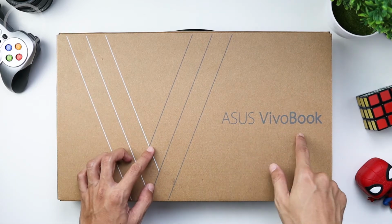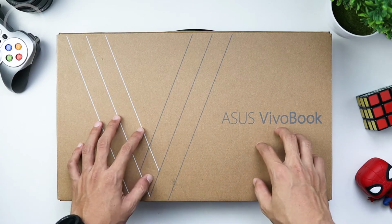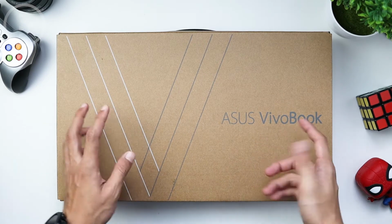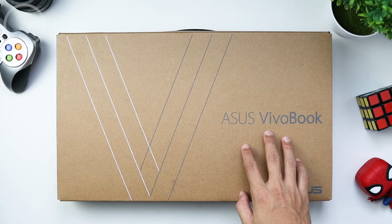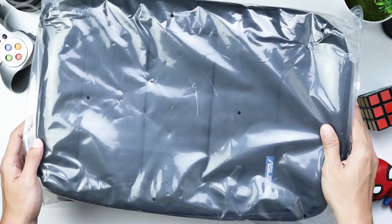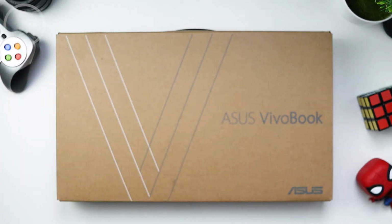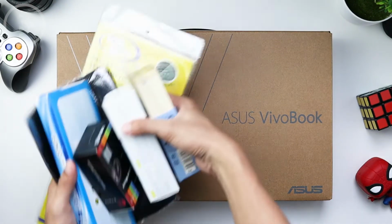A412FL. This laptop was officially launched in June 2019. At launch, Asus claimed that this laptop is the smallest 14-inch colorful laptop. I bought this laptop in one of the offline stores, and here I also got some bonuses like a backpack from Asus, and there are also some other additional accessories.